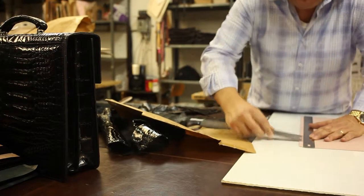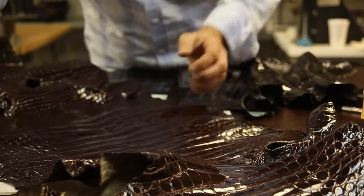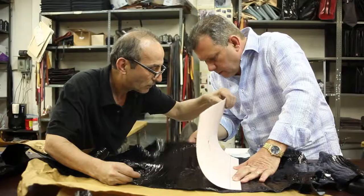Before cutting begins, each piece is inspected to ensure that there are no imperfections in the skin. Genuine alligator is strong leather with a texture and thickness that varies between its characteristic plates. Jack Georges has built a reputation on having high quality, timeless design, and strong value.